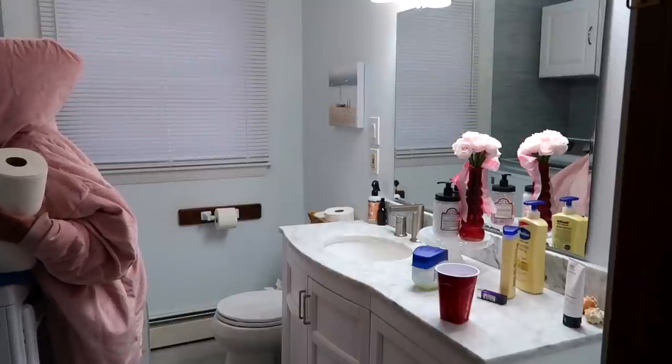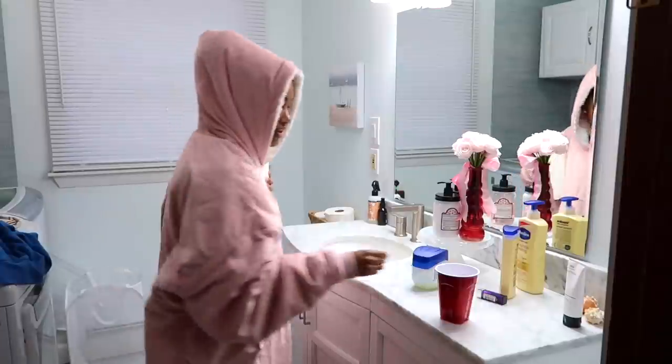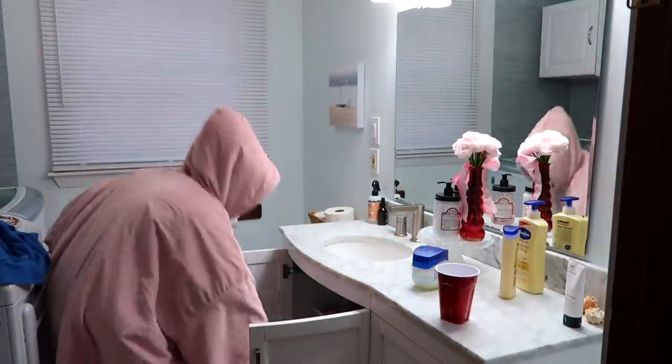So one of my goals today was to have the bathroom clean, and Yvonne is going to give me a hand with that. She's going to handle the sinks, the sink, only one, and mirror.